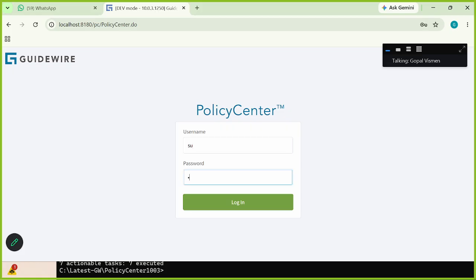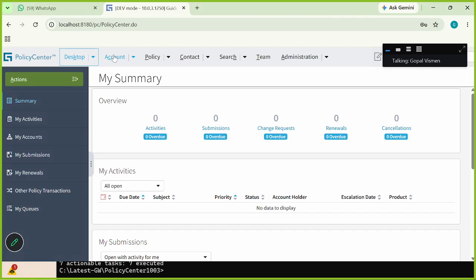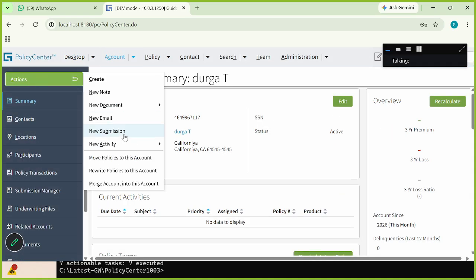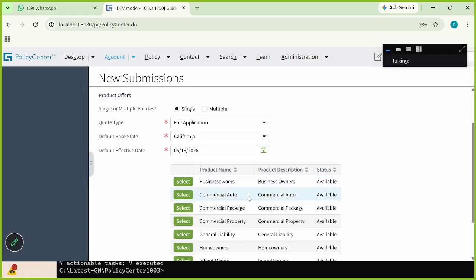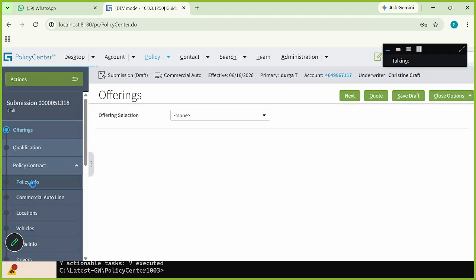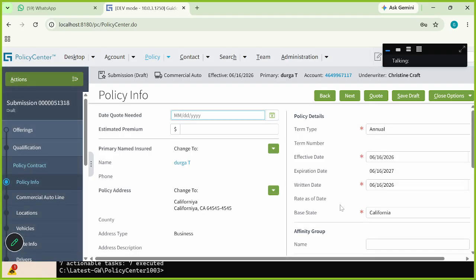So username and password, let me log in. Okay, click on the account. Your submission, commercial auto. Okay, till here you know, right? So till here you are aware of it.